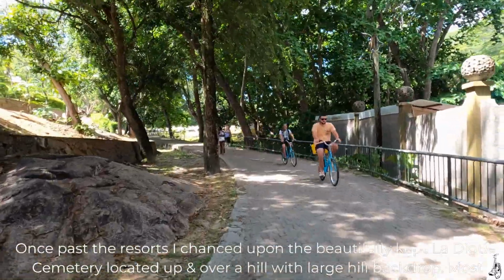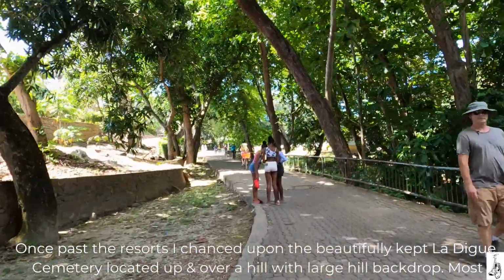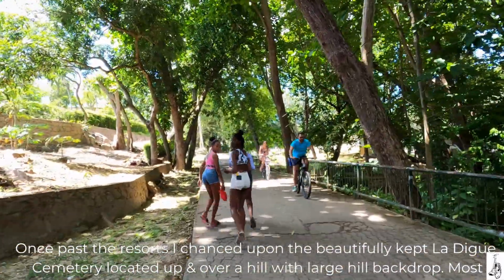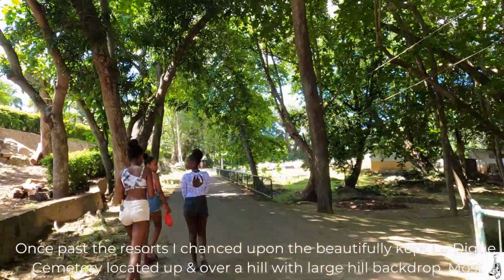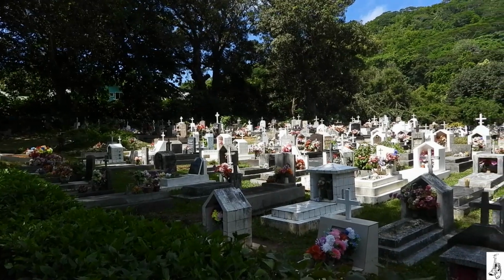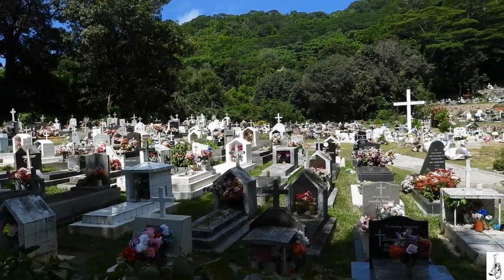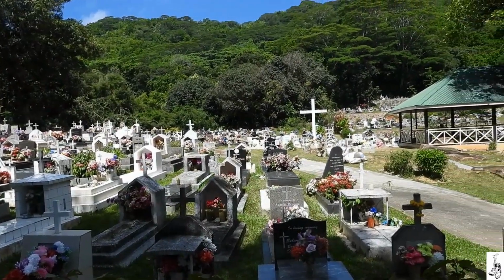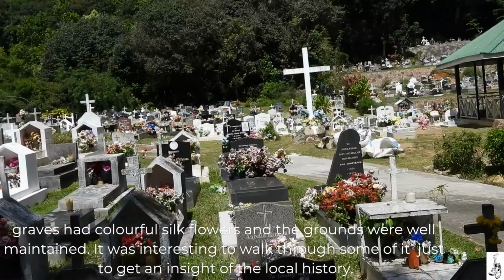Once past the resorts, I chanced upon the beautifully kept La Digue Cemetery, located up and over a hill with a large hill backdrop. Most graves had colorful silk flowers and the grounds were well maintained. It was interesting to walk through some of it just to get an insight of the local history.